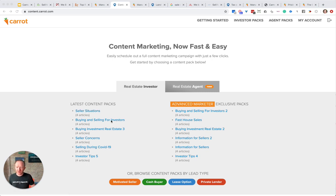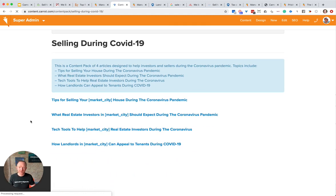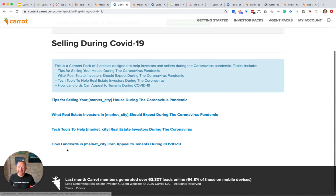And then let's say we're going to go right here and select the COVID-19 one because it's a special pack that came out. And you want to get out content online, tips for selling your Pittsburgh house during the coronavirus pandemic, or how landlords in Pittsburgh can appeal to tenants during COVID-19. Our team writes 12 articles a month. We spin them with your city. We spin them with your company name, all those things. We optimize them for Google.